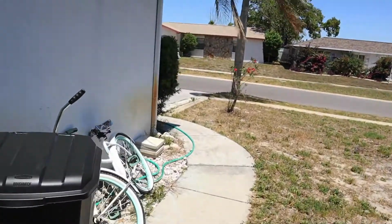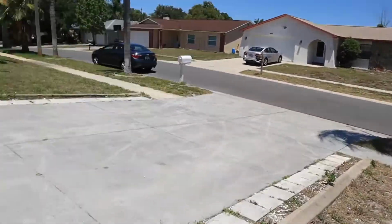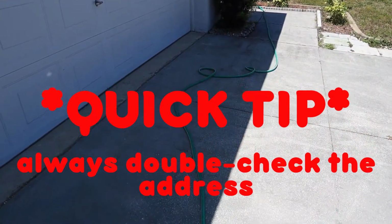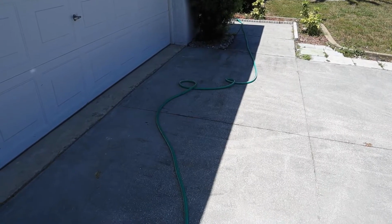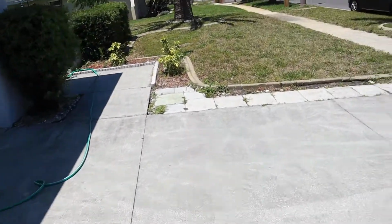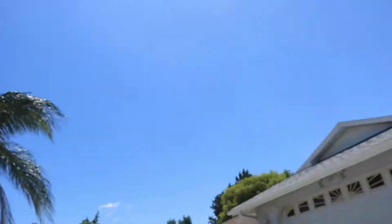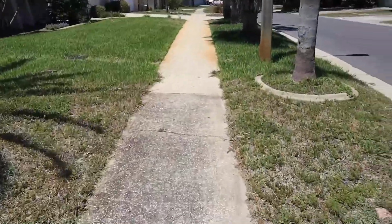There is no lockbox here. Am I at the right house? Oh God. I'm at the wrong house. Let's get out of here, everybody. Oh, I'm at the wrong house. That's 7-1, not 6-1. Dear Lord Jesus.